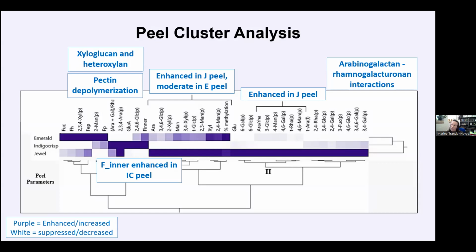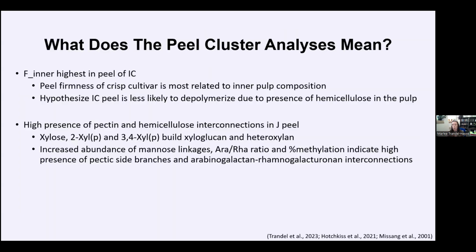Now, again, looking at the peel of the soft cultivar, we have several cell wall parameters in cluster 2, and these cell wall parameters are related to arabinogalactan-rhamnogalacturonan interactions. So the communication between pectin and hemicellulose in the peel of the soft cultivar. So what does this peel cluster analysis mean?